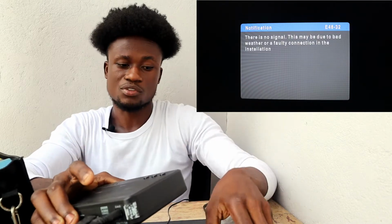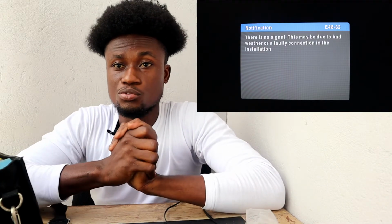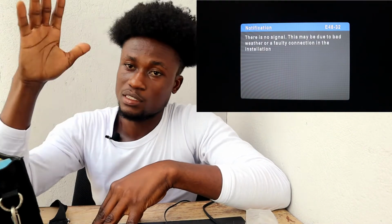Since the satellite is the main source of your signal, the first thing you should point out will be the satellite dish. If you are using a smaller satellite dish, a KU band, when it's raining or there is a heavy wind blow, the KU band LNBs or universal LNBs cannot stand to get you the signal. If you are using a C band and there is a heavy wind blow, you're still probably gonna get a signal. So if it's raining and you are experiencing this error, don't even bother solving this problem, because after the rain stops, you're gonna get a signal back.